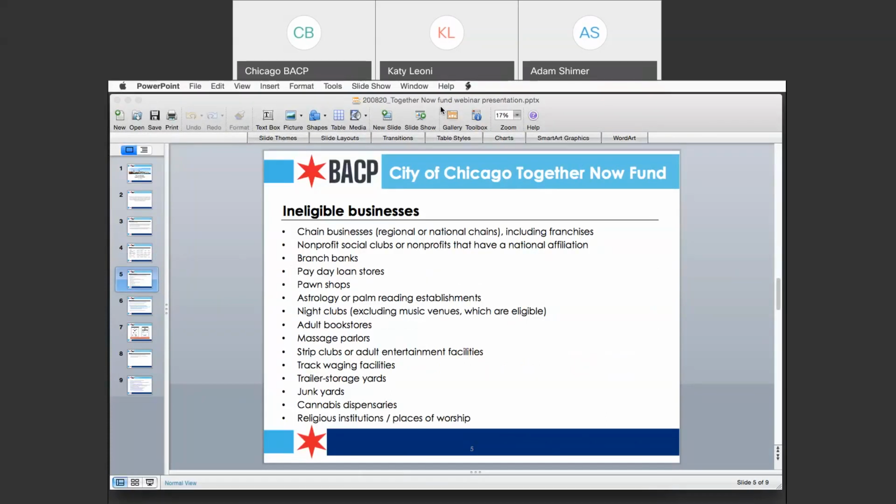There's also a number of ineligible business types. You can see them here on the screen. I won't read through all of these, but we'll highlight just a few. For instance, chain businesses, this includes regional or national chains, including franchises, are not eligible. Branch banks and payday loan stores, nightclubs, excluding music venues, massage parlors, strip clubs, junkyards, cannabis dispensaries, religious institutions, and others are not eligible. And this full list will be available on the application itself. So when you do go in to apply, you'll see this list in case you're unsure about your particular business.